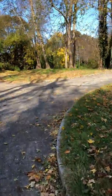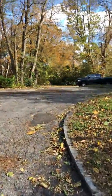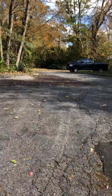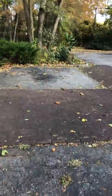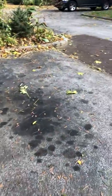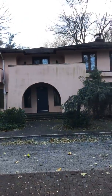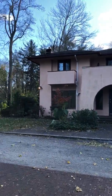As I'm losing feeling in my fingers. So we're coming up here, and again, there's a parking pad where you could park a couple of cars right here. You can see some oil staining there, I guess their cars, and this would be the perspective right from in front of the property.